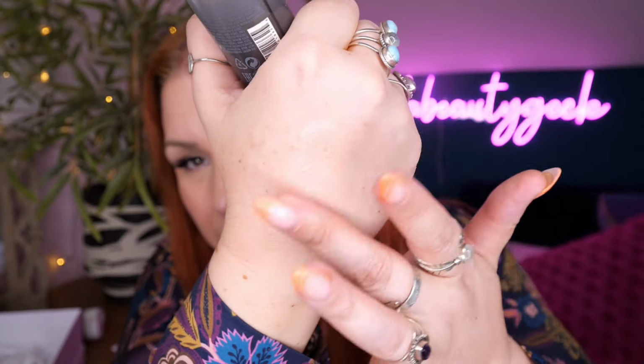This one's a little bit thicker than the other one. Oh, but amazing smell. It's not about the smell, I know. Oh, that is gorgeous. I really love the smell of that one. I'd like that smell in a body lotion or a perfume even. Yeah, it's really nice.